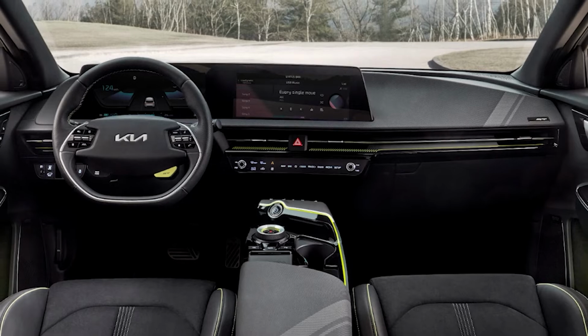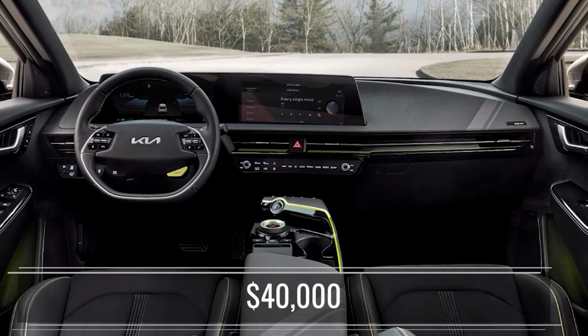It should be for sale in some markets in the second half of this year. So it's not like one of those 2025 deals. No firm price yet, but we are expecting a starting price of about $40,000.